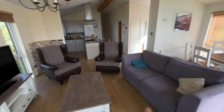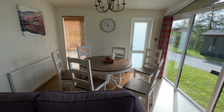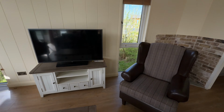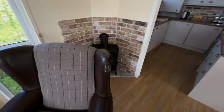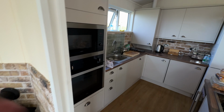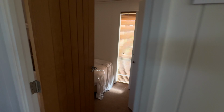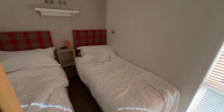Right, that's it. So this is the next day now, the day we're leaving. Packed everything up. I'll show you around the lodge one last time, and the boys' weekend is completed. So this was our lounge area here. Dining area. Couple of nice chairs there. TV. Little fire. Kitchen area. Little reception room there.